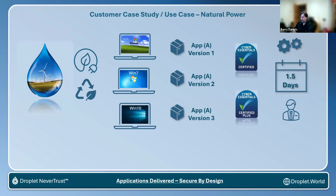So even though from a point of view of what Natural Power has to ingest in operating through Windows 7, Windows XP, Windows 10, we sit in a true isolation layer in its own kernel space that never trusts anything. It's a very different approach to lots of what I've seen in operational technology at the moment around zero trust. And I'll explain on the next slide around that.